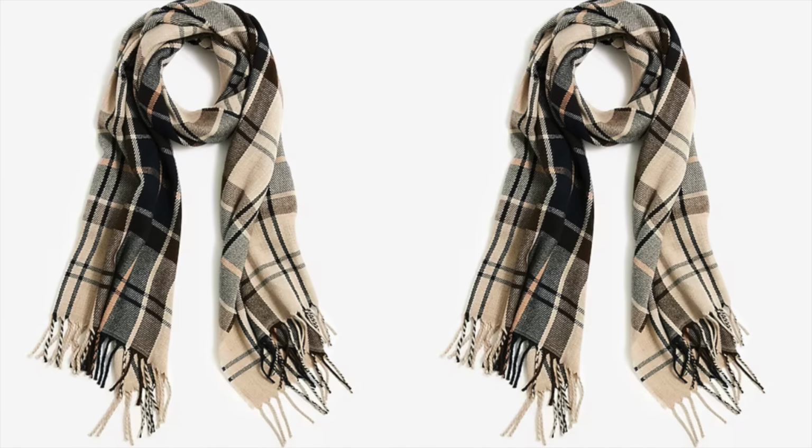Now, next up, we have a necessary and versatile style accessory that fits in every guy's winter wardrobe. You definitely want to check out this J. Crew Factory plaid scarf. This plaid scarf from J. Crew Factory adds a touch of personality and does an excellent job of keeping your neck and chest warm throughout the colder months. And the generous size of the scarf adds to its versatility.